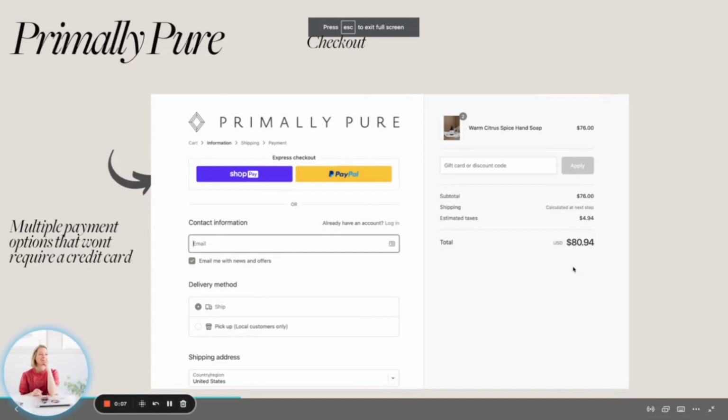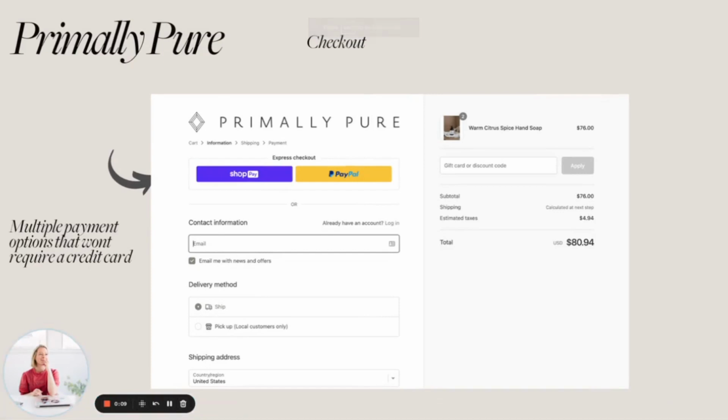When it comes to the checkout process, what you need is for them to put in a credit card detail and name and address, and that's it. So when we're looking at making it easy for people to check out of your store, there's two things you want to make sure that you're doing. We talked about the fact that you want to make it easy for people to pay, and you want to make sure that you don't have things like required accounts. So we can see here with Primarily Pure, it says already have an account, log in. That's fine because it's not requiring you to log in. If you have an account and you want to log in, cool, but not necessary.